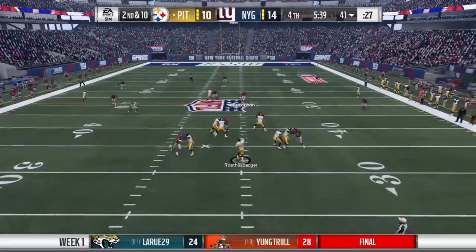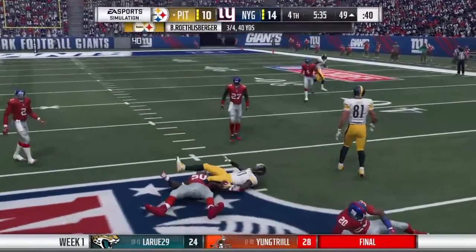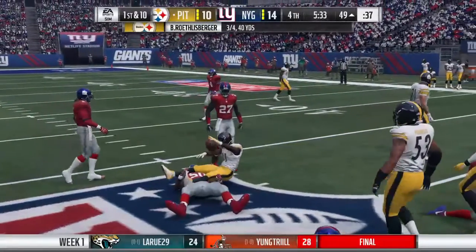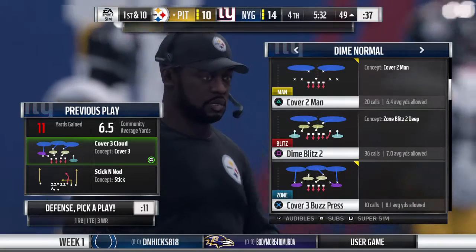Second and 10 now. It's Roethlisberger. Over the middle, and he's got Goodwin complete. And he'll be taken down, but not before he gets into enemy territory. The Steeler first down on the pickup of 11 yards.